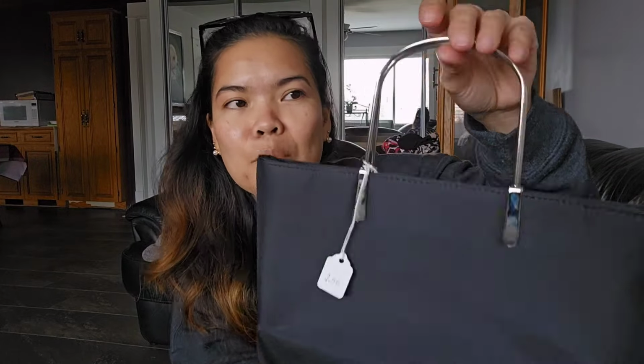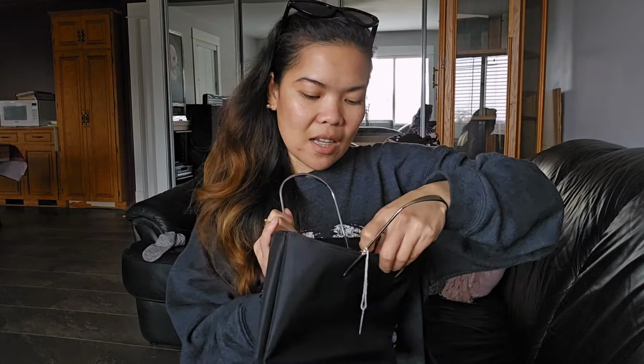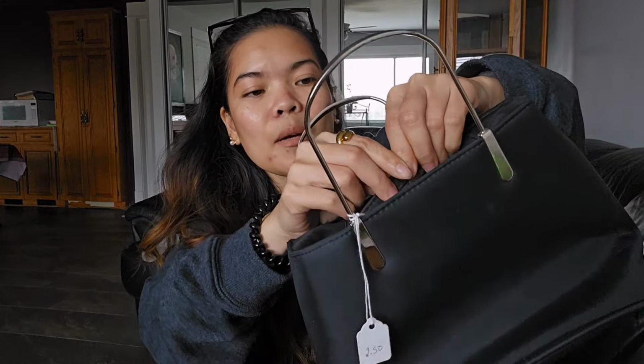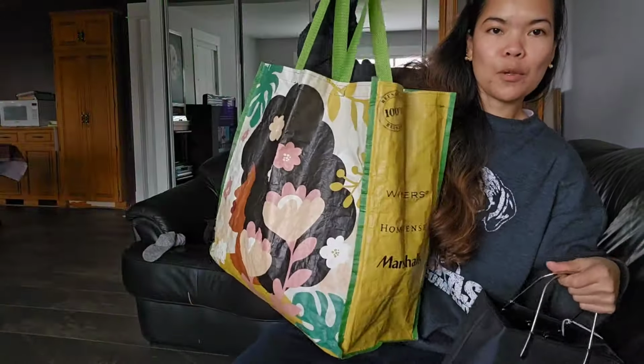I found this cute bag. I think it's fabric, and this is $2.50. I don't know the brand, but this metal strap caught my eye, and it's just so cute and kind of statement. As you can see, they have two snaps here, and it just snaps into a form like this. So cute, and that's for $2.50.